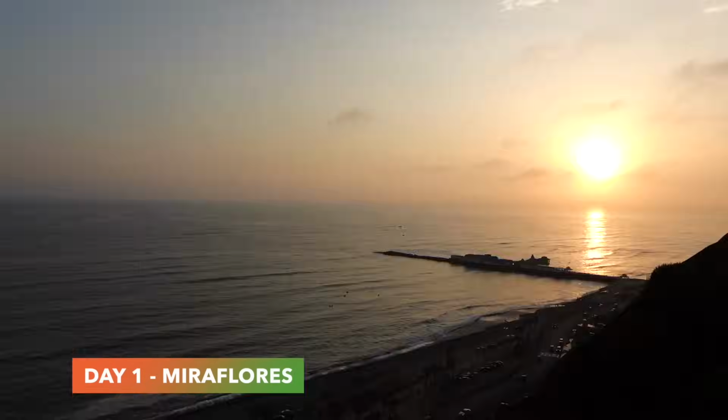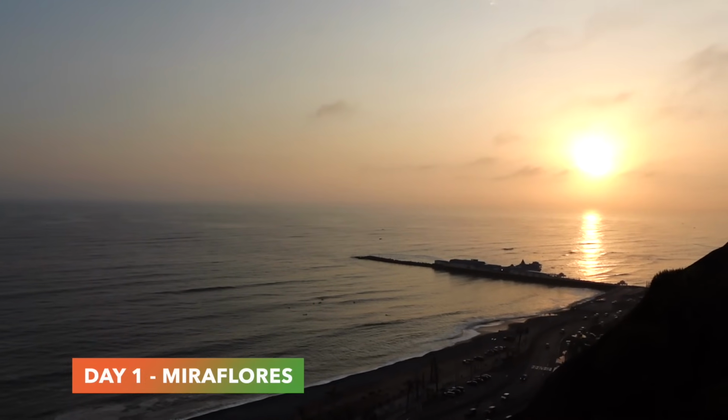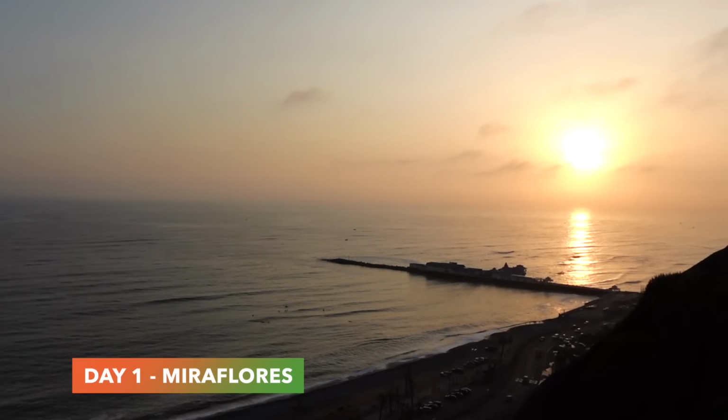And then maybe for sunset, you can check out the views from Larcomar. Larcomar is a shopping mall and commercial center built onto the cliff overlooking the ocean. You get beautiful sunsets over there, and there's a bit of a nice park and green area on top of the mall.